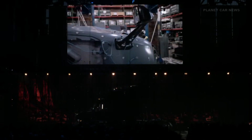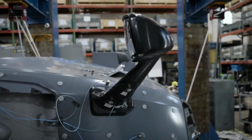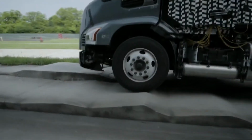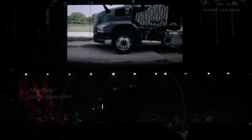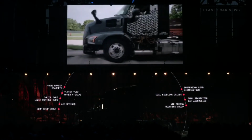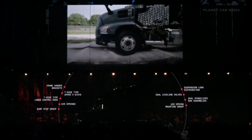Comfort when you're kicking back is key, but you also want comfort when you're behind the wheel during a long 10-hour day. You deserve the smoothest ride possible. Comfort comes from the confidence you get with a smooth, sure ride. You're going to want to meet the new Max Ride Air suspension. It uses 8 electronically tuned airbags to provide the most stable and best ride ever on a Mack truck.